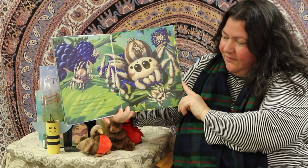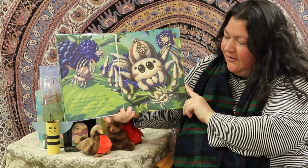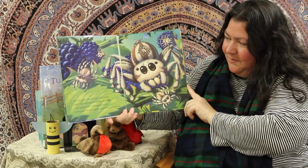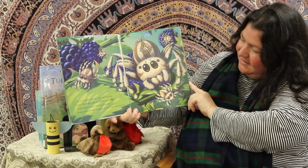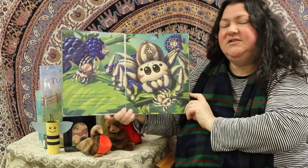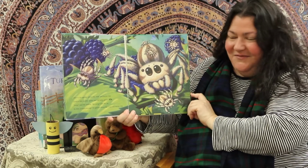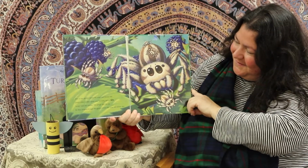Over in the garden where the vines and berries mix lived a little mother spider and her baby spiders six. Jump, said the mother. We jump, said the six. So they jump through the garden where the vines and berries mix. It's got a good rhythm to it, doesn't it? Look at the spider. Look at all those eyes. Imagine the sunglasses that you would have to wear as a spider. You'd have to have like six panes on your sunglasses.